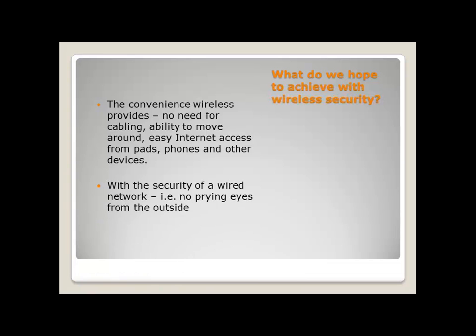The problem is that with a wired network, you don't have prying eyes. Everybody's on the wire. But with a wireless, you certainly have much more exposure. And so you always have to weigh that risk against the convenience of having it. In some cases, there is no choice. You need to have the wireless. And so in any case, the hope here is to give you an idea about how you can set up a wireless that meets your security needs.